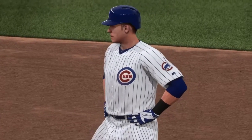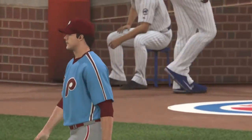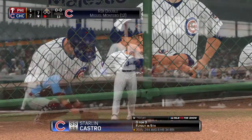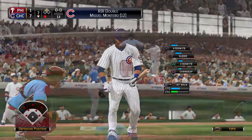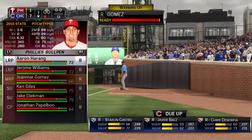Everybody's getting into the act now. Right on the heels of the triple, he comes through with the double of his own, and that's going to extend that lead out even further. Starlin Castro will stand in, one of the few guys not to join the hit parade so far.